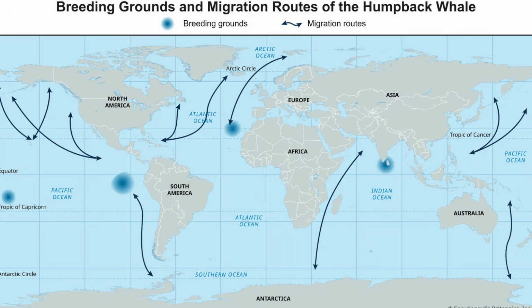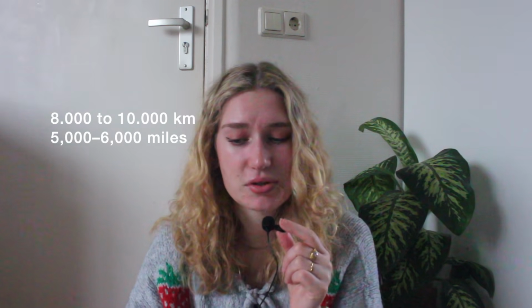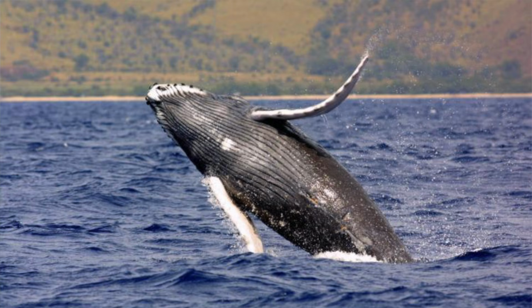Like a lot. In the summer months, humpback whales are usually in colder environments where food is in abundance. Places like Antarctica, Alaska, Ireland, Norway, and the northwest coast of Canada. When winter comes, they migrate and they travel very far. Some populations swim around 8,000 to 10,000 kilometers one way, which is one of the longest migrations ever known of any mammal on Earth. They will travel to warm places like Hawaii, Mexico, Tonga, Costa Rica, and the Caribbean.